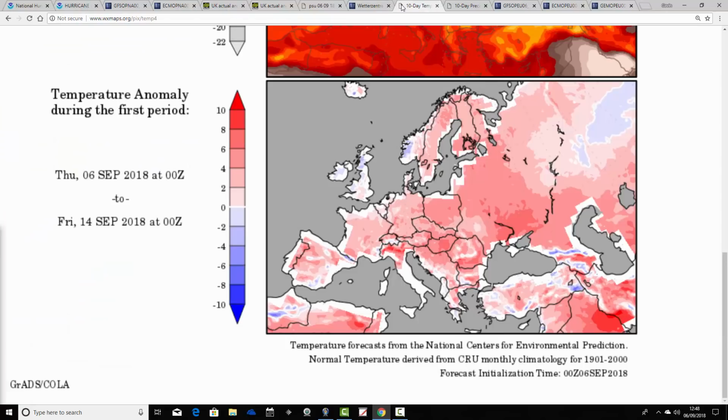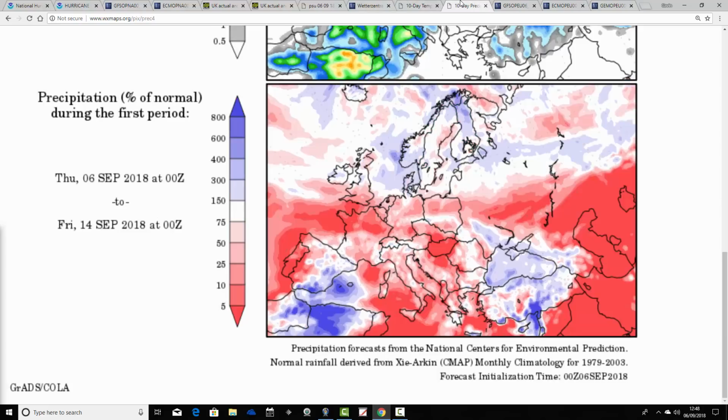Temperature anomalies from the 6th through to the 14th of September are coming out close to average. Again, for the north, it looks like we're coming out a bit cooler than average. For England and Wales, if anything, we may be a little bit on the warmer than average side. It's not a big deviation, near normal temperatures in the week ahead.